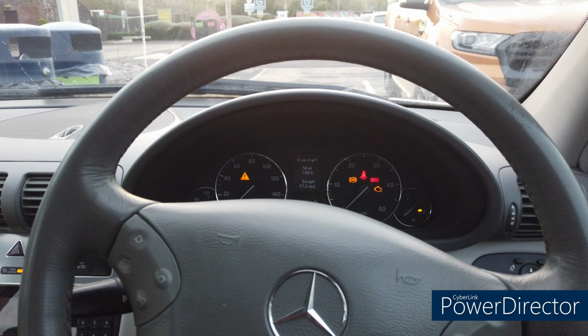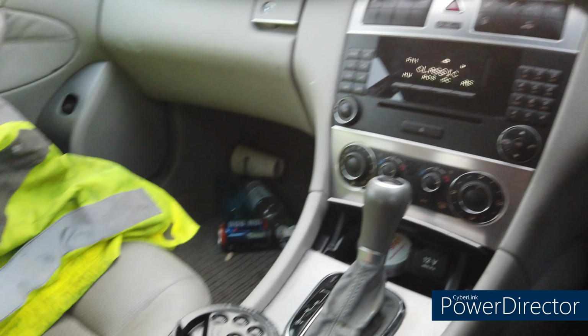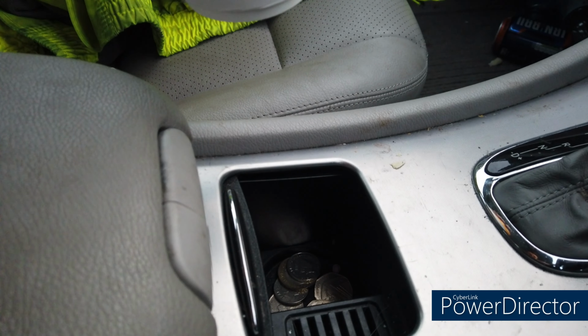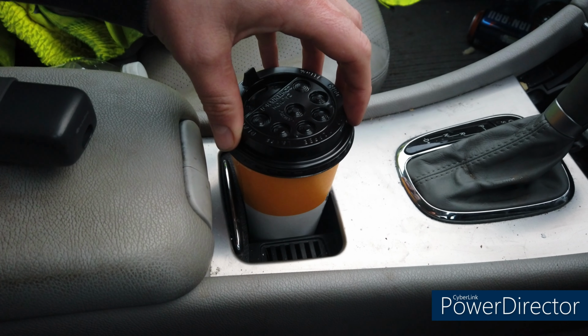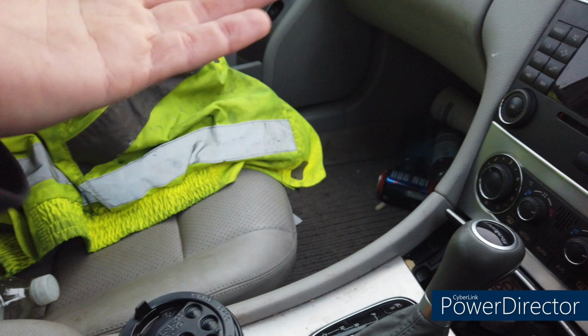Right, look how nice that starts. Oh. This car's only got one cup holder. It's not even a cup holder. You can fit a can in there, you get yourself a nice cup of hot beverage, and it's just all over the place. Mercedes, what the hell? What the actual hell? Bruv!